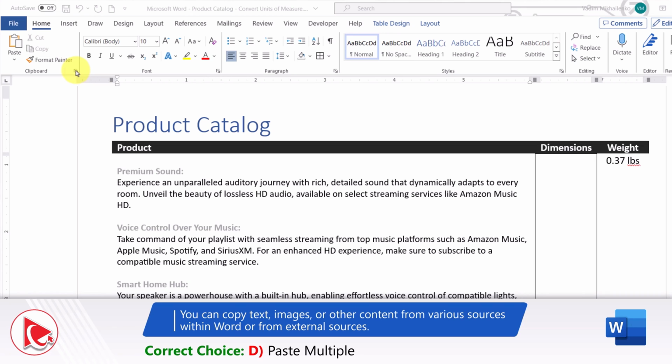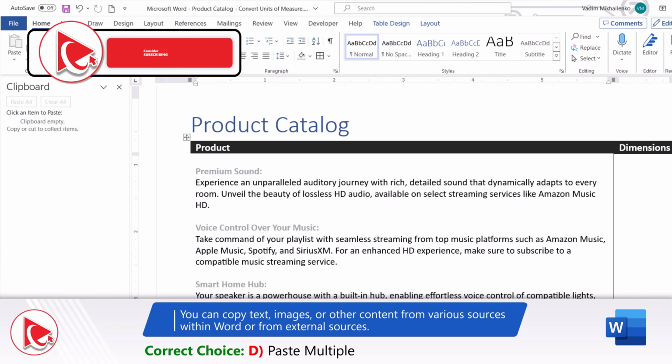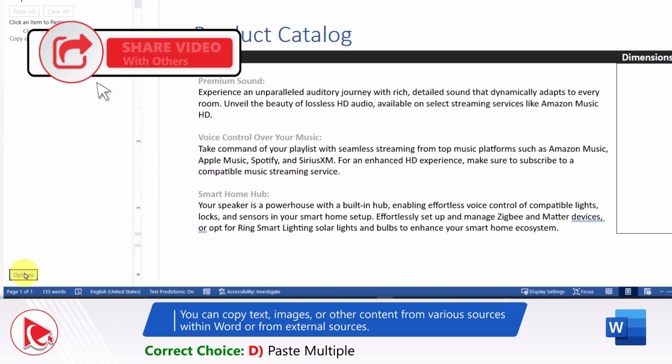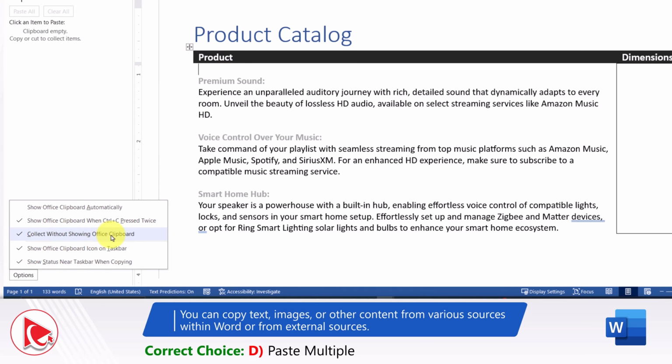To do this, let's check the clipboard settings by clicking on the Clipboard Details button. As you can see, there is nothing currently in the clipboard. Let's check the options on how we can collect the data. To do this, let's click on the Options button, and you see that the clipboard will collect without showing any Office clipboard. You can also choose the options Show Office Clipboard Automatically or Show Office Clipboard when Ctrl+C is pressed twice.